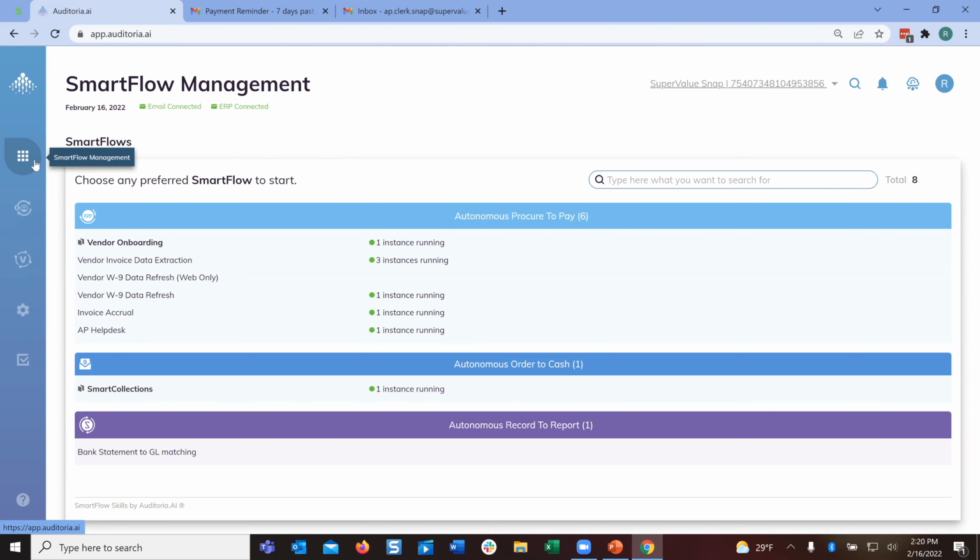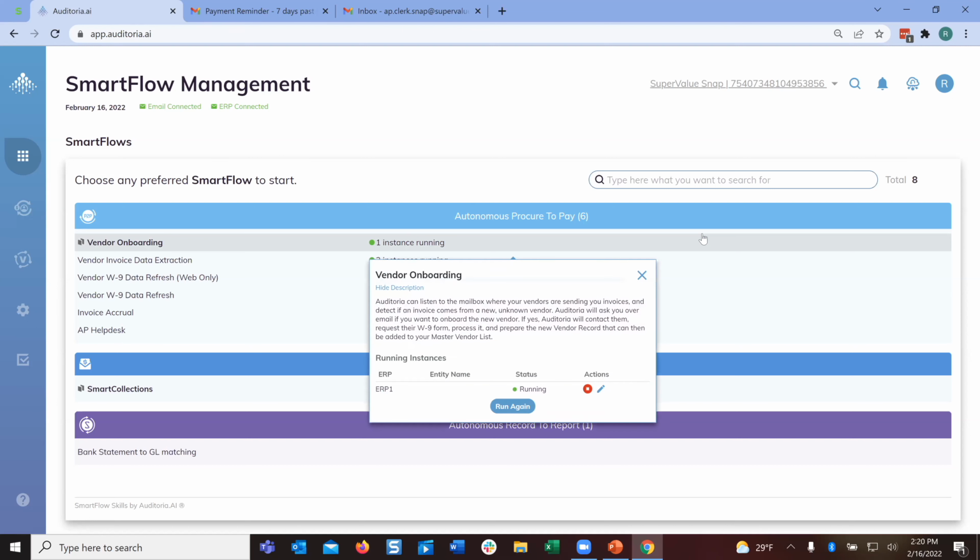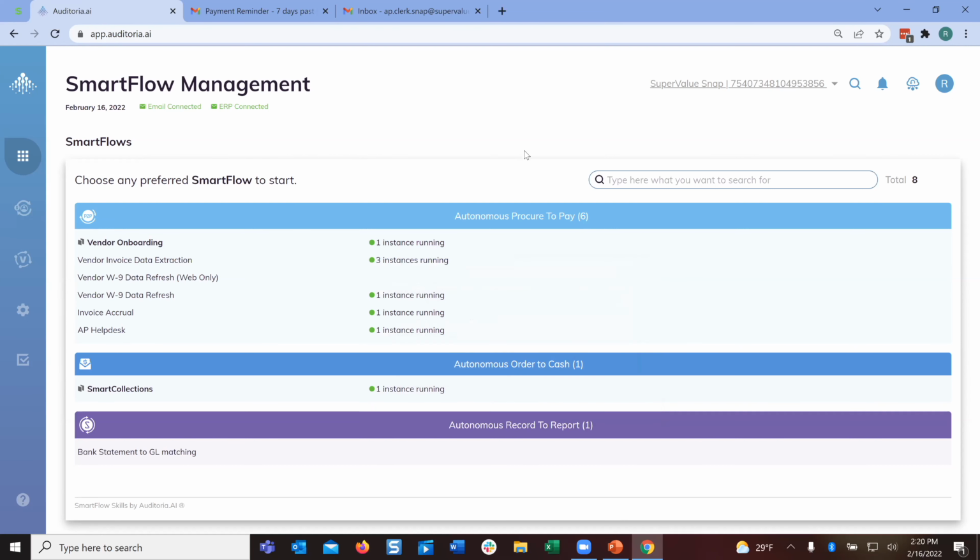So we haven't really looked at the screen too much. I kind of skipped it on purpose. This is called the Smart Flow Management screen because this is where we're configuring the different types of skills. Okay? The bluish bars or bands, if you will, really just represent the major business process areas. Procure to pay, order to cash. We have some capability on the record to report side as well. And then within those bars, we see the individual, what we call smart flow skills. So think about these as individual intelligent applications, if you will. And we can see the ones that are set up for procure to pay.